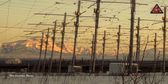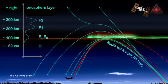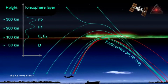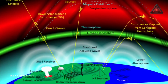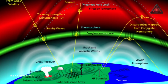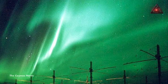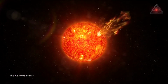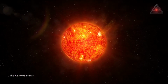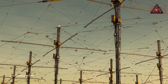HAARP is composed of instruments designed to study the ionosphere, the area roughly 50 to 400 miles above Earth, separating the livable surface of the planet from space. High-frequency radio pulses will excite electrons in the ionosphere, artificially mimicking the same phenomenon that causes the northern lights naturally from solar energy kicked off by the sun. The experiments are being conducted by UAF and several out-of-state research programs.